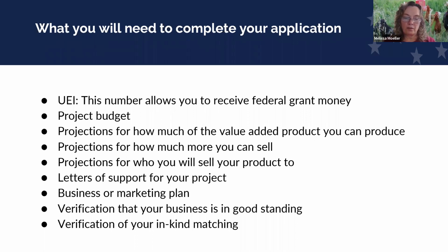You're going to need letters of support. I apologize, I don't think that one slide that I had put together that Carlotta showed earlier was very clear. You're going to need letters of support. You're going to write one yourself. You need letters of support from customers. So I encourage people to get 1 to 3 letters from existing customers, 1 to 3 letters from new customers, people who you want to buy from you.